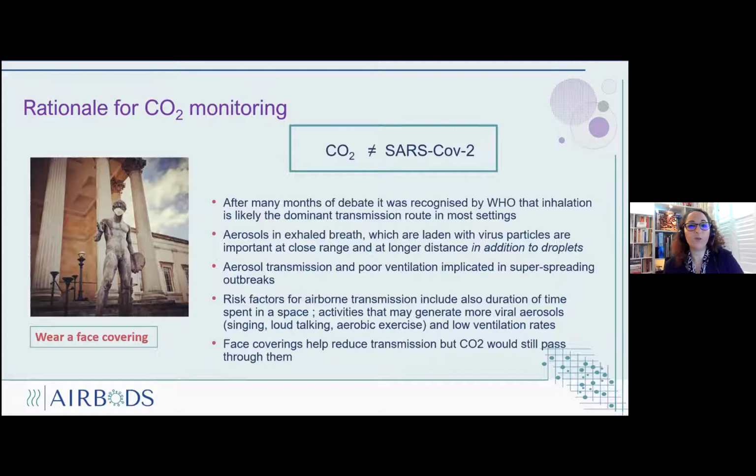So why is there a rationale for CO2 monitoring anyway? I am putting here in bold letters, CO2 does not equal SARS-CoV-2. It's really important to remember that. To start with, of course, there could be a very densely occupied space with very poor ventilation and nobody would have SARS-CoV-2 in the space. So of course, there's no risk at all.